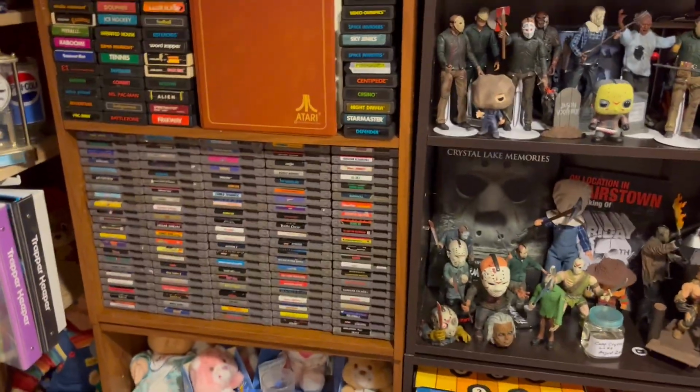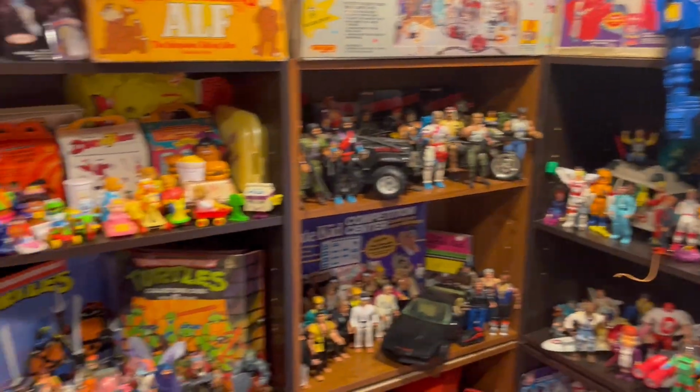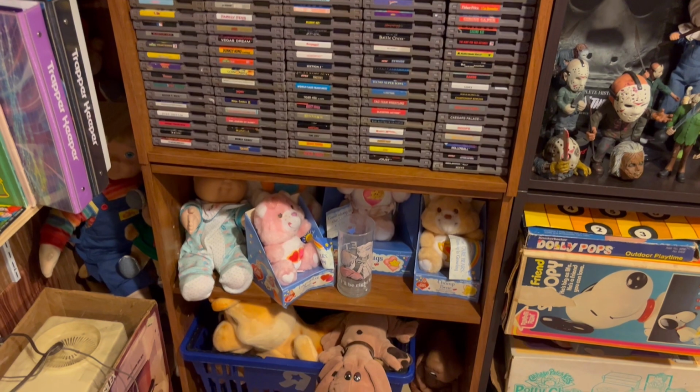At one point, the Nintendo games took up an entire shelf. Like, this was all Nintendo. In fact, it was two. Back in the day, these two shelves here were all Nintendo games. And I was just like, you know, it's nice, but it's just taking up too much space.